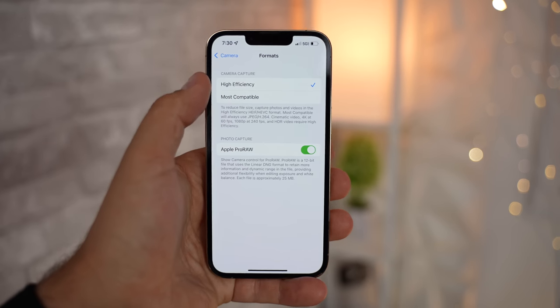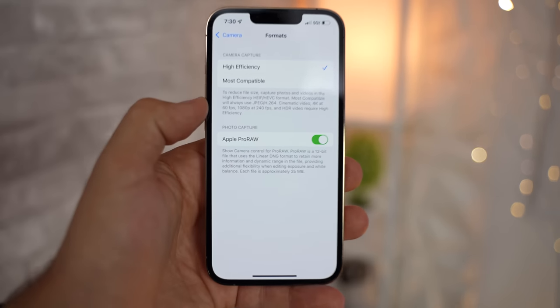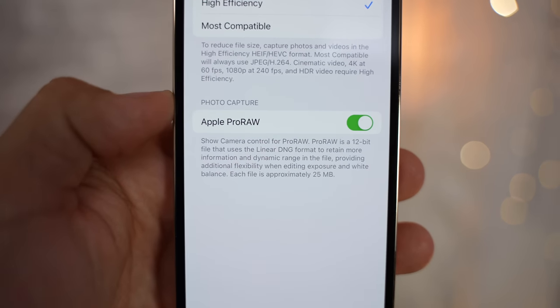You also get support for ProRes video and Apple RAW photos, which I almost never use anyway, but in general, the difference in cameras this year is much, much bigger than last year.